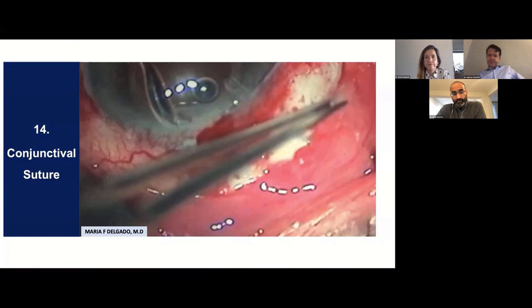So I do something similar to Nate. I glue the pericardium, and that's a step that for us saves a significant amount of time. And we close the conjunctiva with Tisseel glue as well. We'll hold off on that a little bit because Nate's going to show a video of that in a little bit. So should I go ahead and play this video?